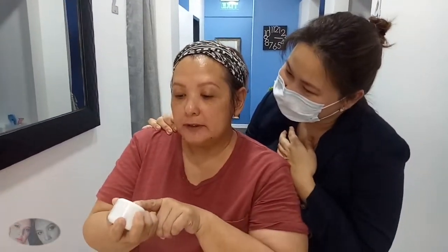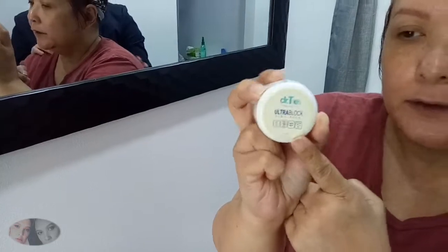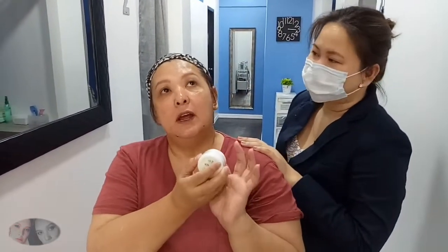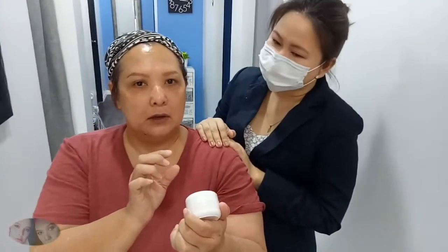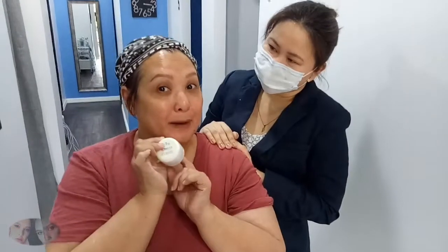Mag-sunblock. So, yeah, I availed this Dr. Thea's Kinesthetics Ultra Black. Okay, so it's only 500. And ilang grams na to? 30 grams. Okay, so we have to apply this, lalo na paglalabas tayo. Three times a day, meron kang re-application. Isa na to sa nasa bag ko parati.